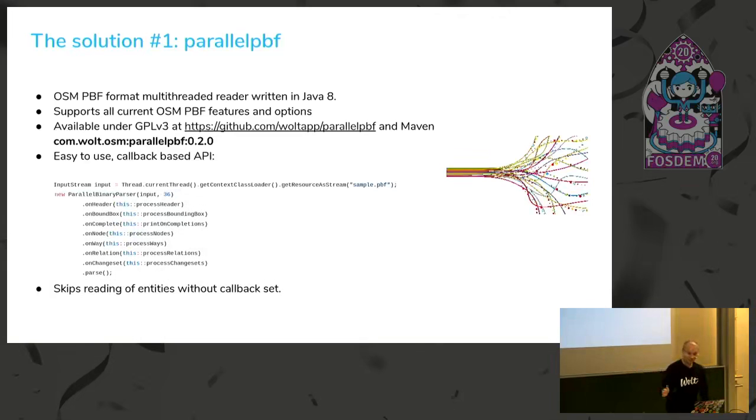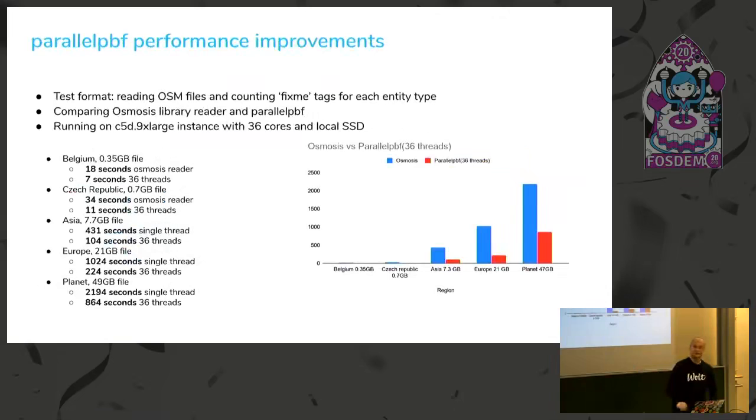And is it faster? For example, for Belgium, well, it's 11 seconds. It's not that much. But if you're reading the whole planet, I was comparing the Osmosis built-in reader and parallel PBF on the same host with locally connected SSD drive. The whole planet, you're reading all the entities and checking for all the entities with specific tag. Fix me for no reason. Don't ask me why. That was just an idea. 45 minutes on a single thread. Less than 15 minutes with a lot of threads. I just saved you half an hour of your life.